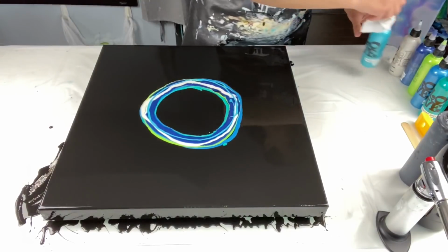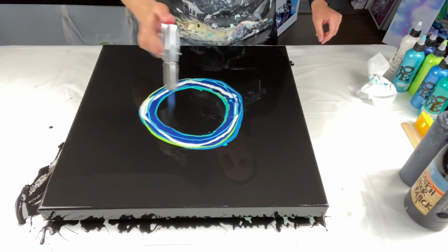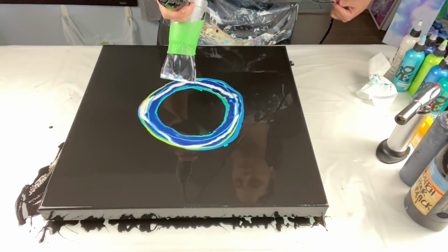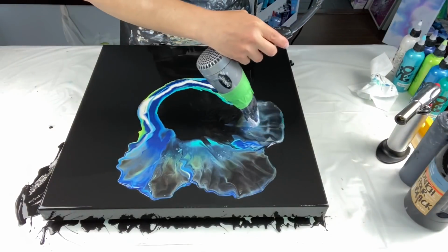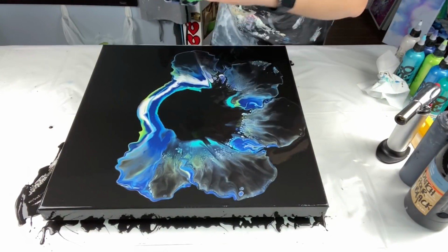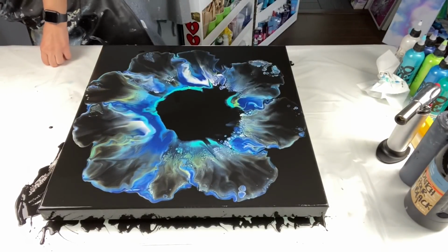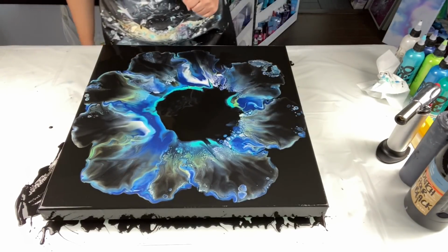Okay, circle complete. Let's pop the bubbles and let's cross our fingers that it blows out nice and pretty. All right, let's go. Here goes nothing. Wow, look at the cells. Wow, that's really pretty. I'm loving the cells.